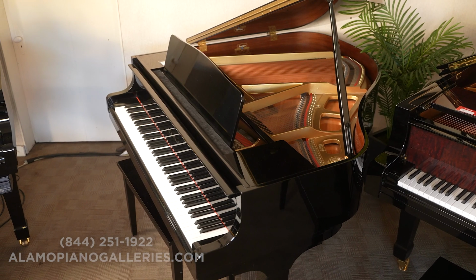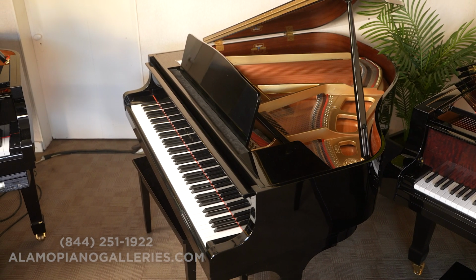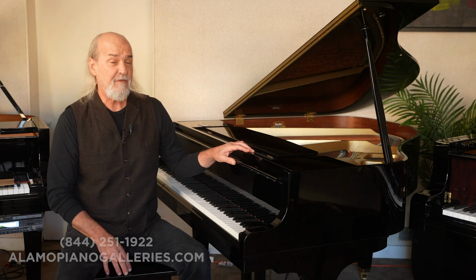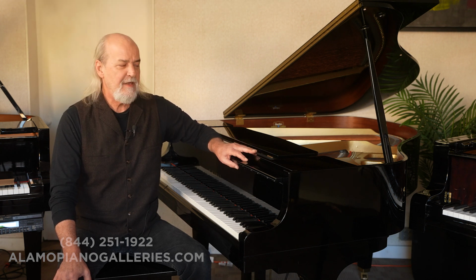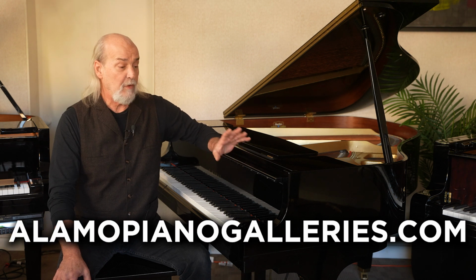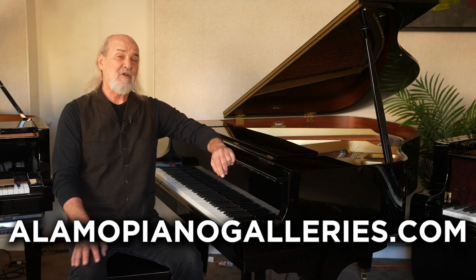So with that, I will leave you open to comments on this GM2. We don't get many of these in here. I think this might be the first one we've had through here. I was not familiar with this model. I had to go back and look at its placement in the Kawai line. And it's still a great piano. It's got a lot of life in it. It'll bring a lot of joy and happiness, plus music and song to someone.